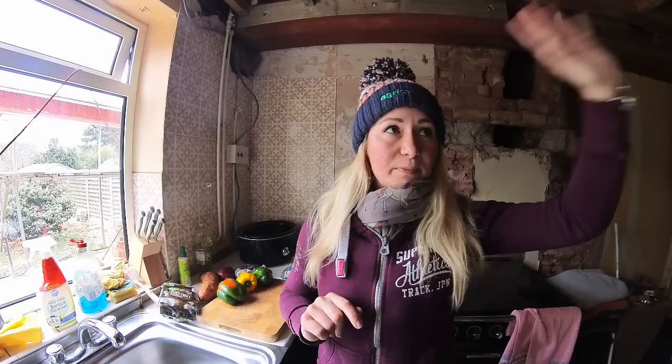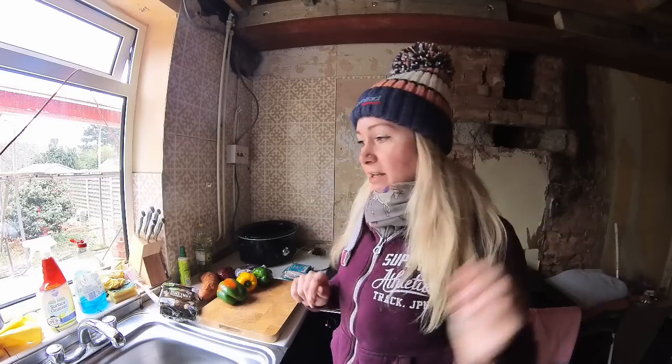Today I am making a sausage casserole type thing. I might turn the sound off and talk over it, because we're currently having a window taken out over there to brick up, because that's going to go into the garage.